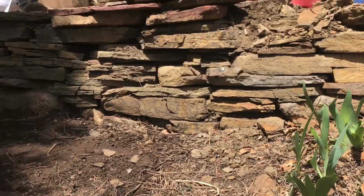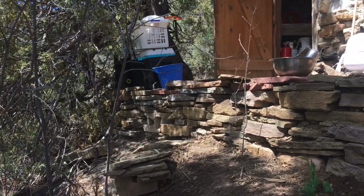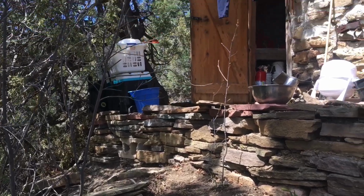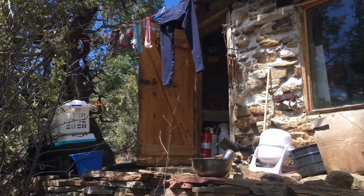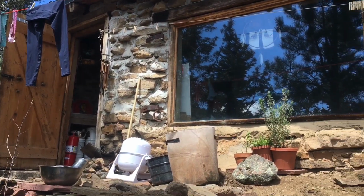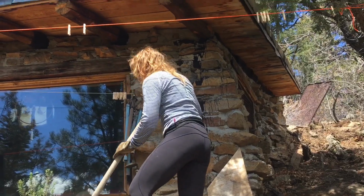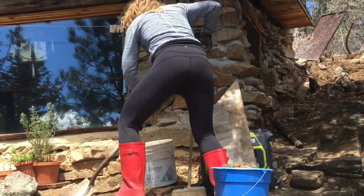We don't have a Lowe's to run to. Yeah, there's no Lowe's, so all these rocks are from the land, of natural origin. They're native rocks. The whole cabin is built by native rocks to this area.